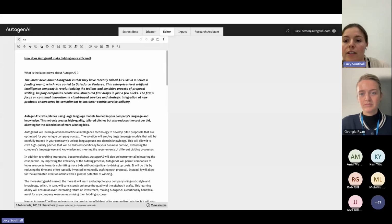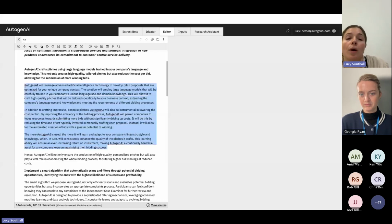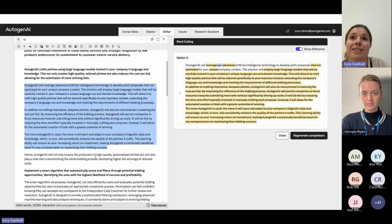And any other features that we can highlight? Yes, sure. I can just share my screen again quickly. I can just run you through maybe some we didn't cover in a huge amount of detail, but one that I love is the word cutting feature. So you may find that when the words are reduced down, you actually like a lot of your content. You don't really want to take too much of it out, but you can just hit word cutting and remove adjectives so you can make your text a lot more concise.